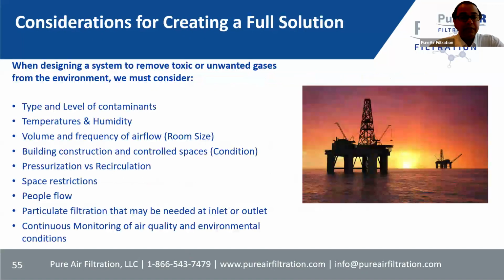All right, so considering the creation of a full solution, we can determine the type and level of contaminants. We can measure the temperature and humidity, volume and frequency of airflows, room size, building construction and control spaces. We consider pressurization and recirculation, space restriction, and people flow. If any human is going inside and outside of this room, we can determine how to seal that room. We can do a site survey, and of course the continuous monitoring of the air quality and the environmental condition, which is very important after we supply the equipment.